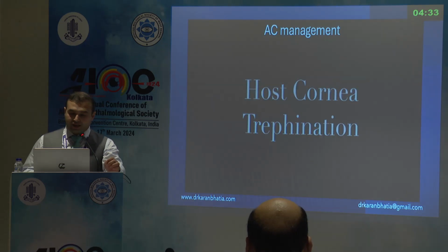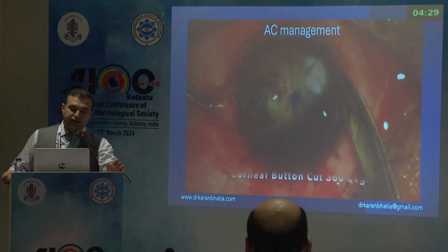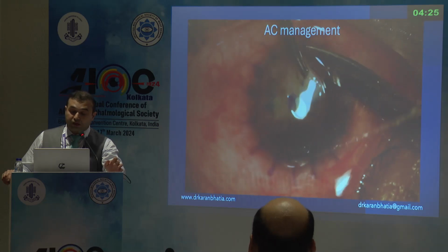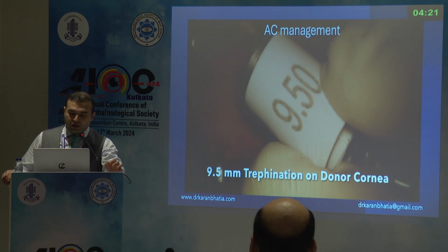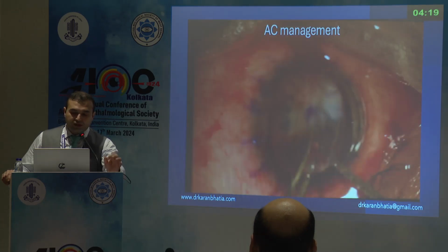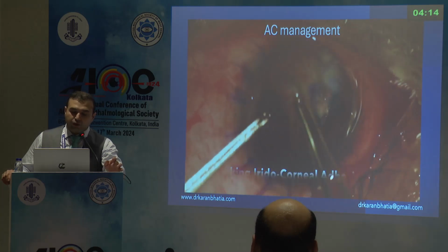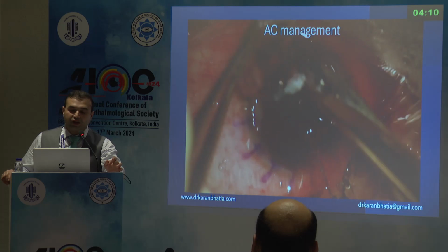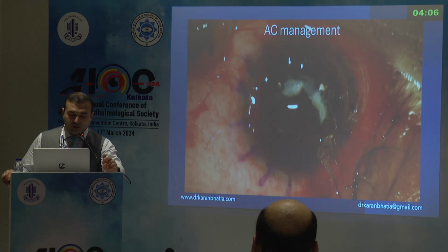AC management is very important over here. So this was a case where I did a 9 mm trephination. This was a one-eyed patient. You need to cut with a side port knife and then try to be as vertical with the cuts into the cornea as much as possible. I like to refine my donor after this step. And then it's very important to be breaking these iridocorneal adhesions, and you need to be very gentle, because any rough handling can just get the whole iris out.